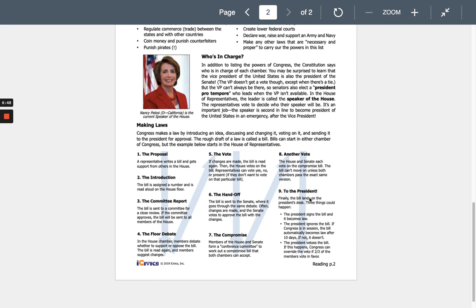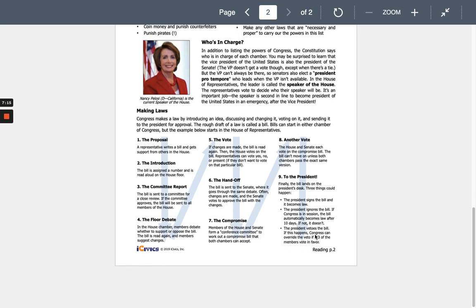To the President. Finally, the bill lands on the President's desk. 3 things could happen. The President signs the bill and it becomes law. The President ignores the bill. If Congress is in session, the bill automatically becomes law after 10 days. If not, it doesn't. The President vetoes the bill. If this happens, Congress can override the veto if 2/3 of the members vote in favor. This concludes the reading.